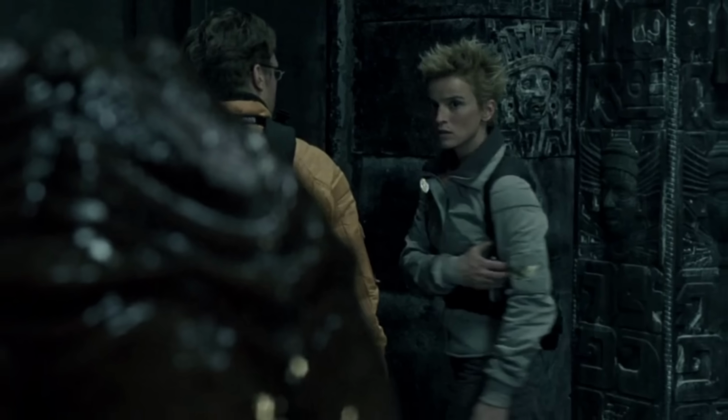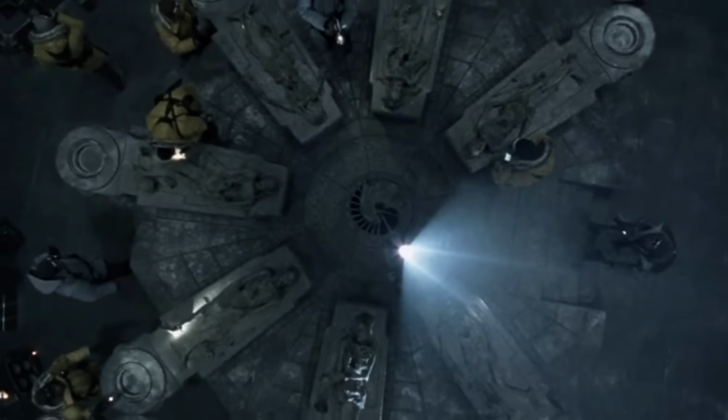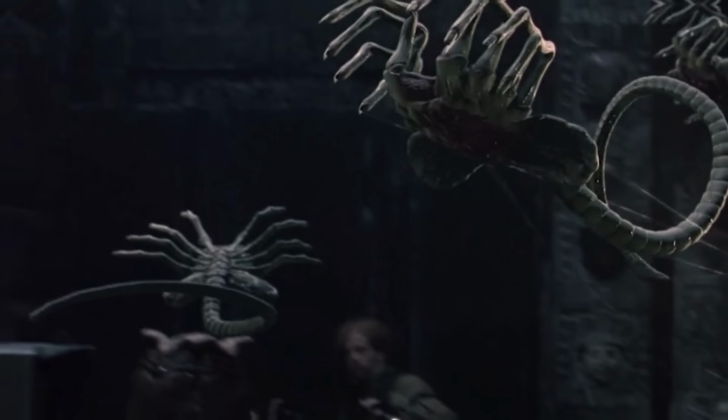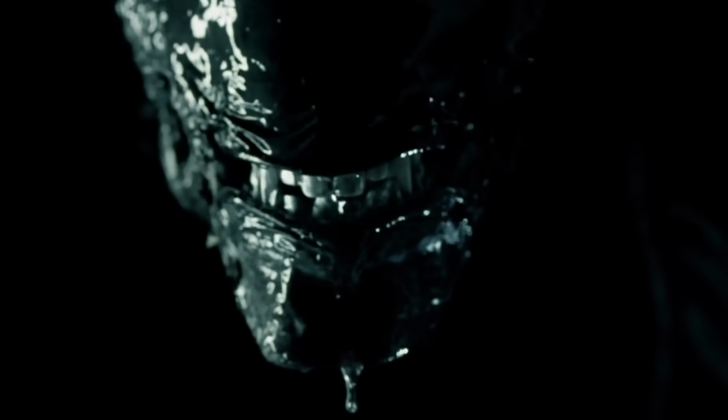The pyramid is a training ground. Humans who enter are unknowingly used as sacrifices. They're placed in chambers where xenomorph facehuggers are released, ensuring that hosts are always available. The pyramid transforms into an arena where the xenomorphs can grow and multiply once the creatures are born.